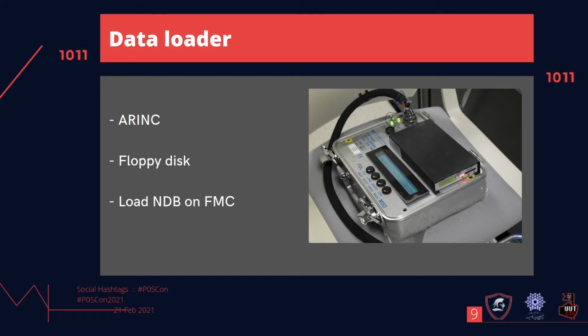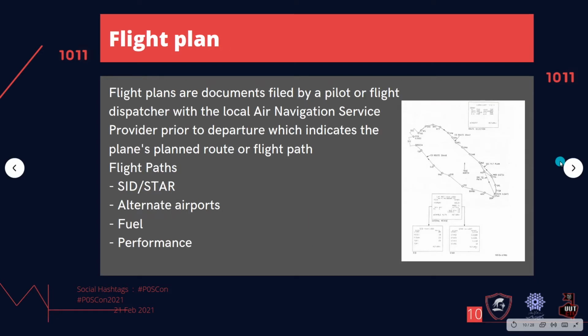In some cases, the data loader can be used to download diagnostic or fault data to the same type of electronic media from the airplane. You can see one example of a data loader.